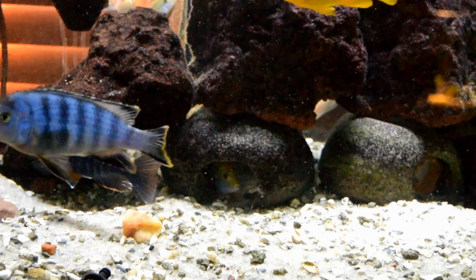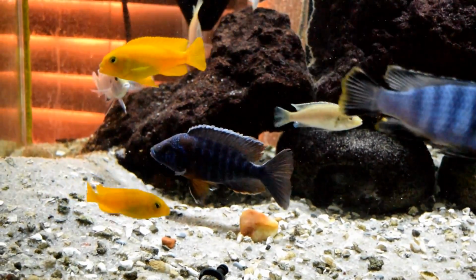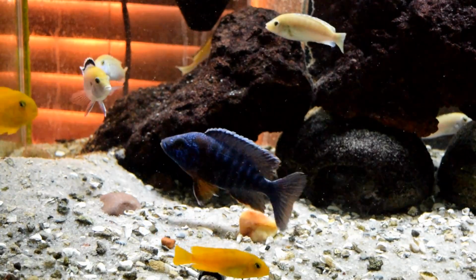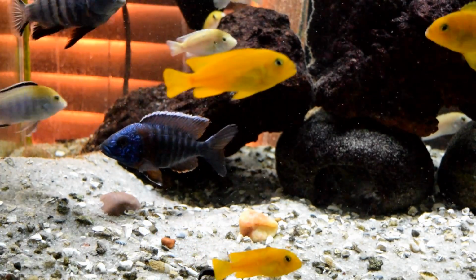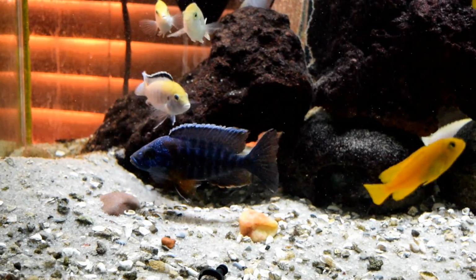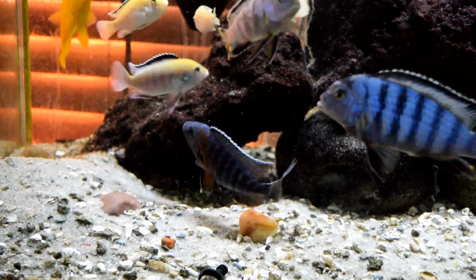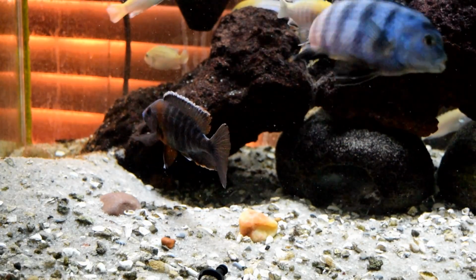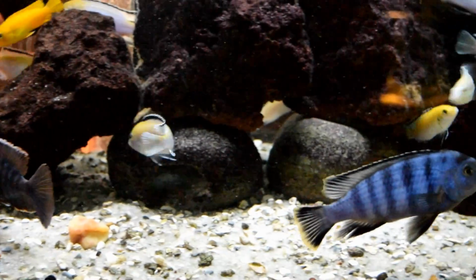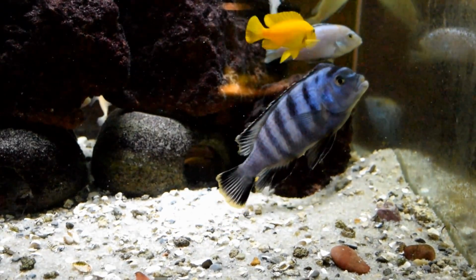The reason there's a peacock in here is, well, he was in an all-male aquarium and he couldn't hold his own. They picked on him. They left all the other males alone. They just didn't like this guy. He must have a problem. So I've had him in here to recoup. May end up selling them, may leave them in there, but I'd rather have it just the Mbuna in this aquarium. But there is one peacock.